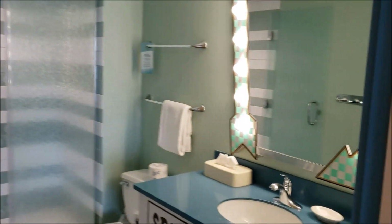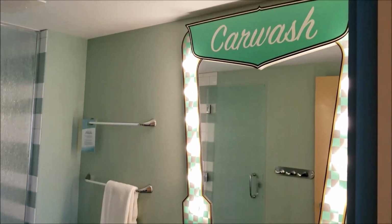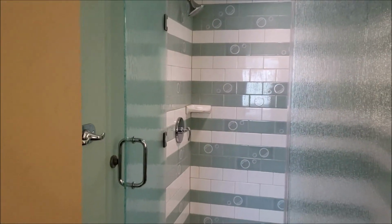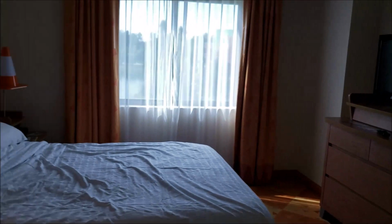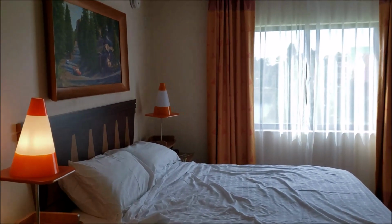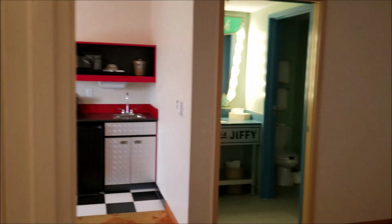The lighting in this bathroom is really great, especially for ladies who are putting on their makeup. It's really bright so that you can see what you need to see. And the walk-in shower is very accommodating, very roomy. Of course, all the shampoos and conditioners and soaps are supplied by Disney. And again, the bed, you see the nightstands with the traffic cones in keeping with the Cars theme.